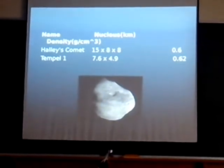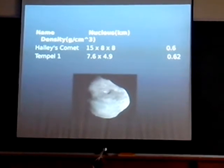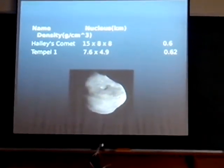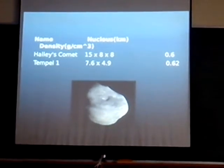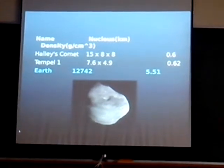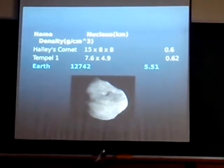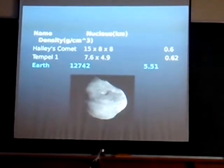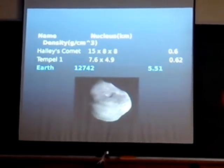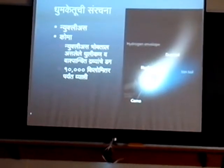And again there is one more comet, that is comet Temple 1. It is again of a size of a small area, a small village or even smaller, but its density is very low. For comparison, given here is the size of Earth, which is around 30,000 kilometers, and its density. So you see how heavy Earth is and how dense Earth is.